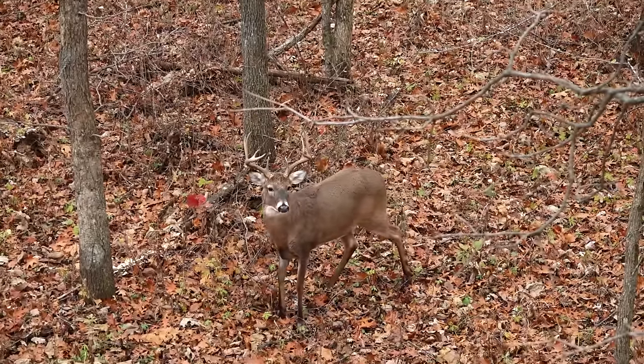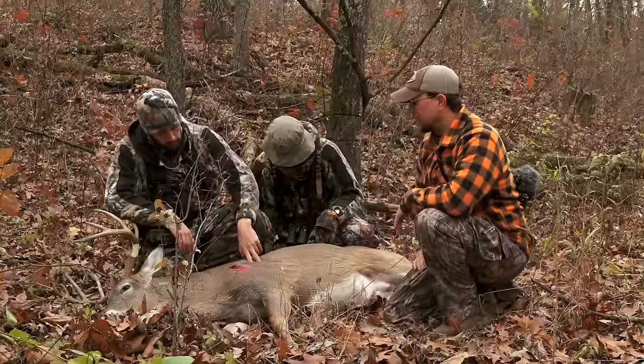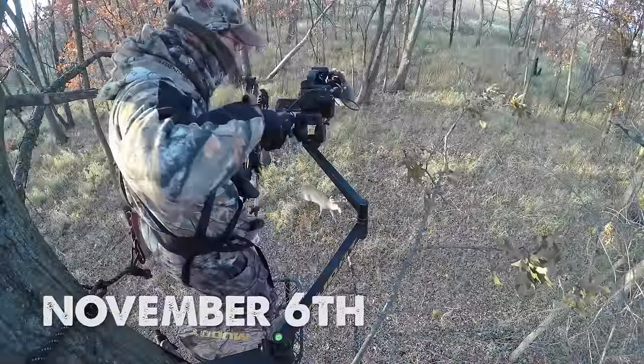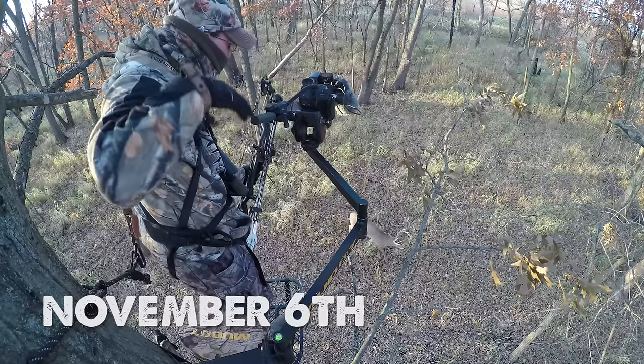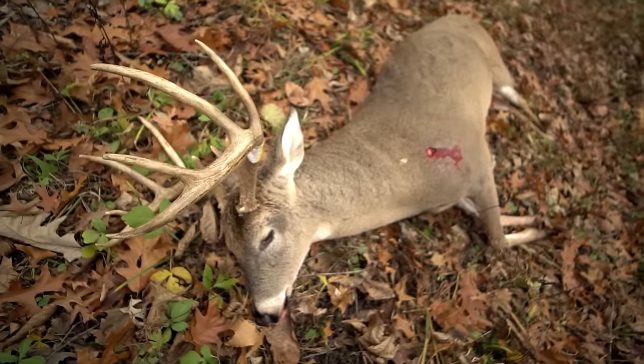They're half dumb when they're walking, cruising like that. Yeah. It was the same thing the other day when I had that one literally walk under the stand. I'm up there trying to film and trying to get a shot, and I'm grunting at him 7 yards away, and he just marched into the scrape. Yeah, they're on a mission. They let their guard down.